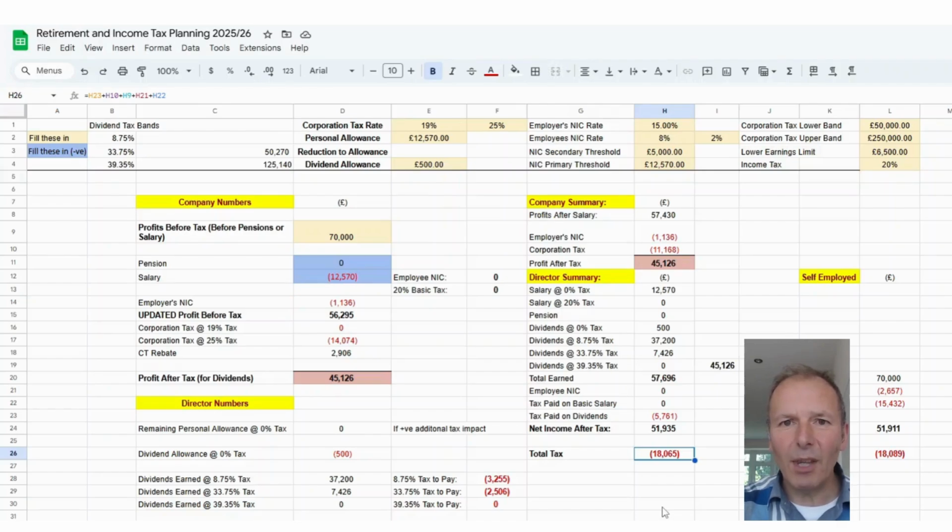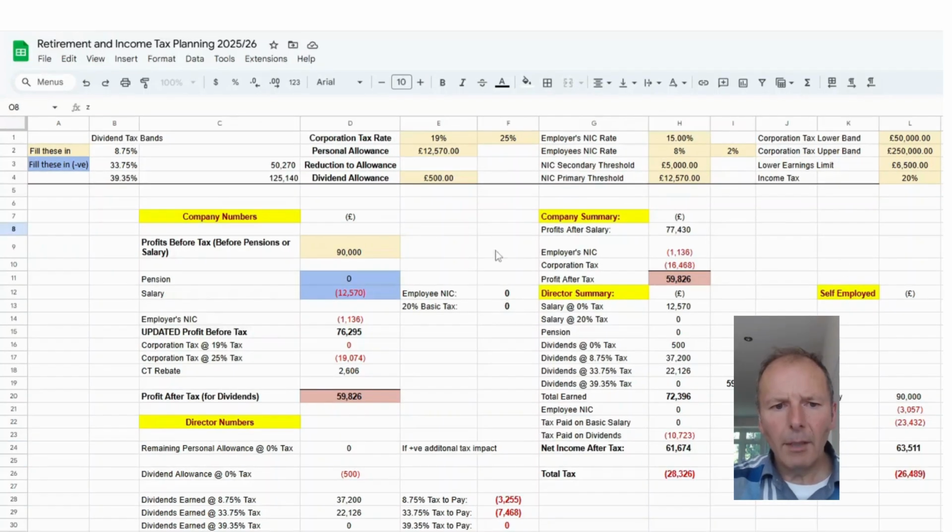an accountant to run the payroll and do all that kind of hassle. But then there are some other tax savings of a limited company, like you can have a staff Christmas party. But if we increase the profits to £90,000, then the numbers go back the other way, and the total tax paid by the limited company is now £28,000 versus only £26,000 if you're self-employed.